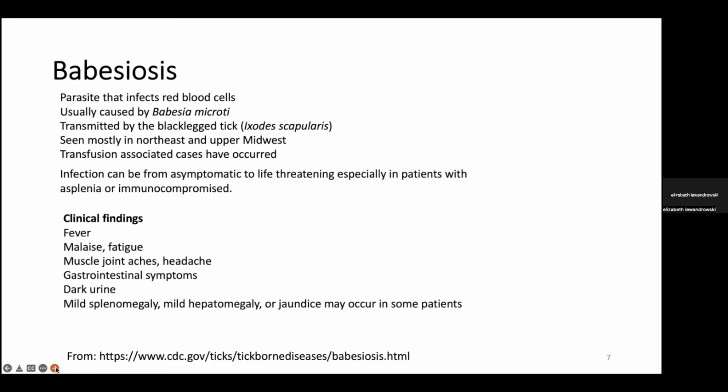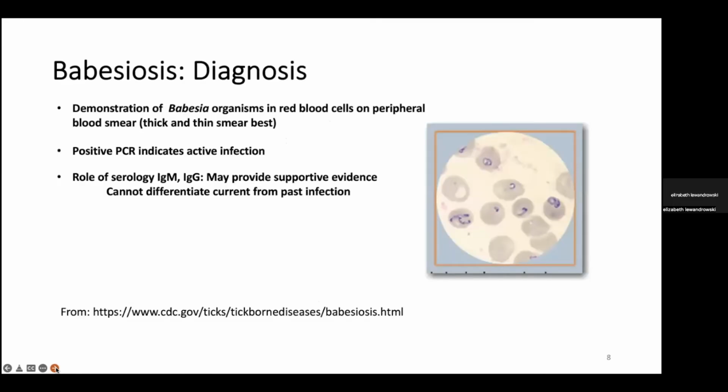Clinical findings: fever, malaise, fatigue, muscle and joint aches, headaches, gastrointestinal symptoms, dark urine, mild splenomegaly, mild hepatomegaly, or jaundice may occur in some patients. Diagnosis: a demonstration of a Babesia organism in red blood cells on peripheral blood smear, as in this photo. Thick and thin smear are the best test. A positive PCR indicates active infection. The role of serology, IgM and IgG, may provide supportive evidence. However, it cannot differentiate current from past infection.